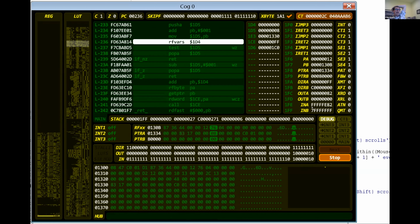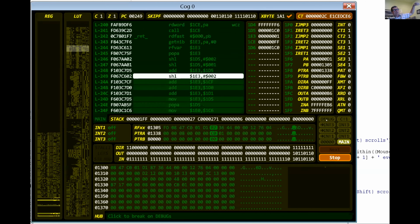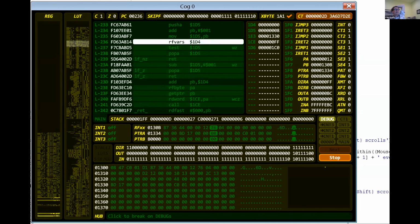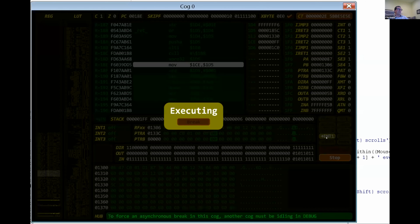So I'm breaking on debug right here. Here's breaking on single instruction. This way, with every instruction, it stops and reports. It does another data dump, updates the display, and then does the next instruction. But when you do debug, it's only breaking when it gets to the debug, so everything in between is running at full speed without any interruption at all. So main means break on every instruction. This means break on int one entry.